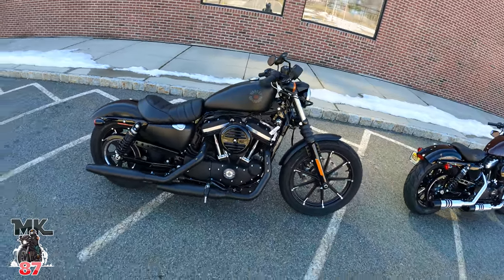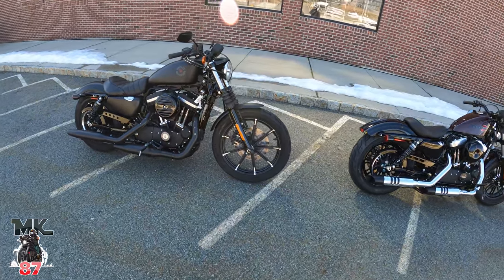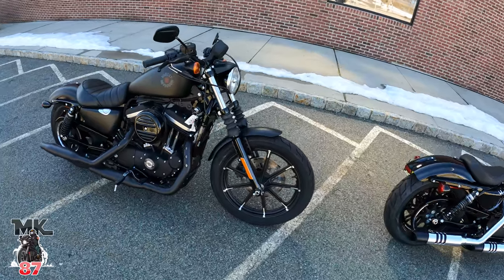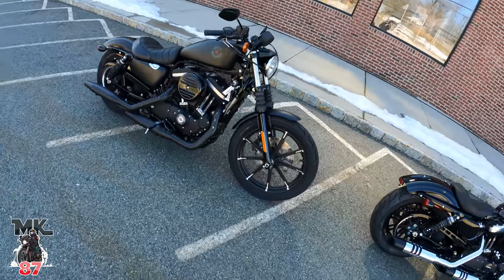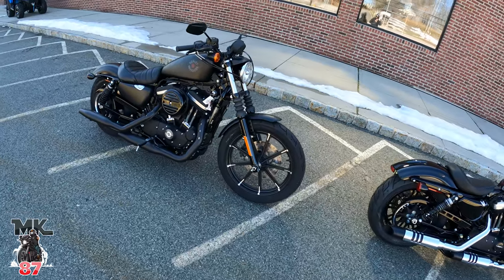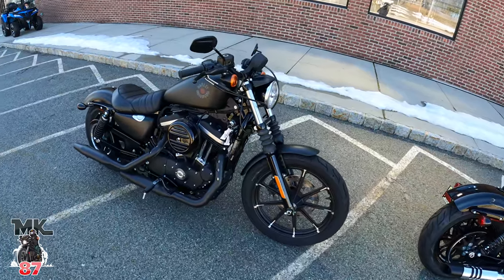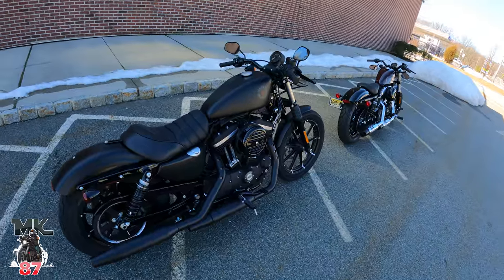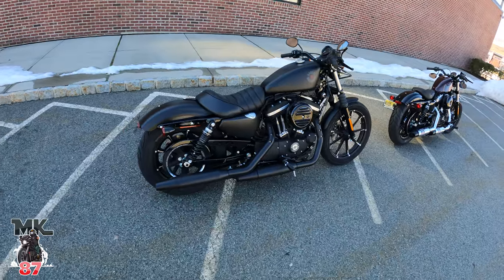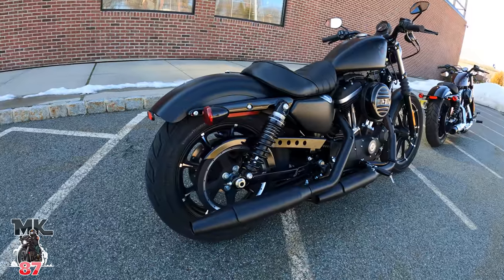Beautiful bike. This was my first bike I bought back in 2018. I had a hella fun on this bike. Had this bike for about a year, and then I obviously traded up to my 2020 Lowrider S. But beautiful design bike. This bike gives you that nice feature look from that bobber style era. As you can see in the back, you got that chopped fender right there, looking really, really nice.